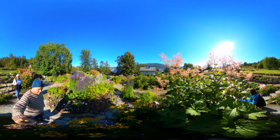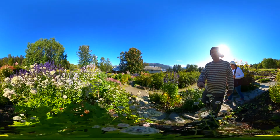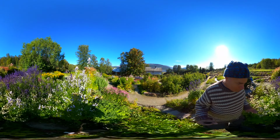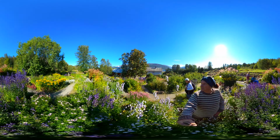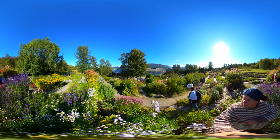Oh, this is where the manure smell was. This is fresh manure over here, if you know what I mean when I say manure. It just goes on and on, although that's the end of it, those buildings.